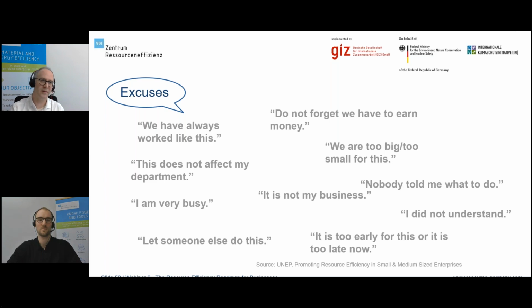So if I improve a process that will save me like 20% of the whole material costs, then you probably would focus on this process in the first place. I guess you have to decide in a specific situation what are the most important or the first measures you want to take. But I guess it's the cost and the resource consumption itself, but also these ones with low investments.